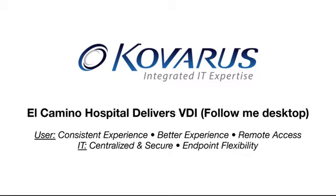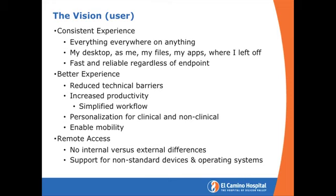We wanted to have a consistent experience. We wanted to have everything, everywhere, on anything. Every application, every file, every bit of data, everything that you need from a user standpoint, everywhere that you go, on any type of device that you have. It's your desktop logged in as you for your files, your applications, and right where you left off the last time that you used it.